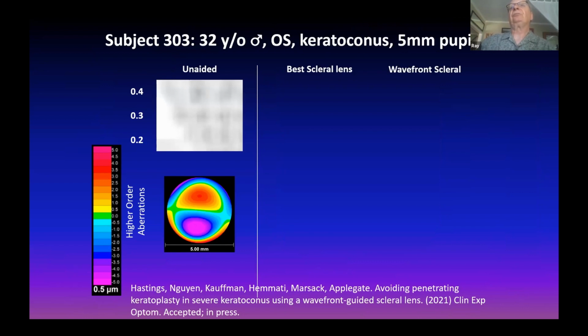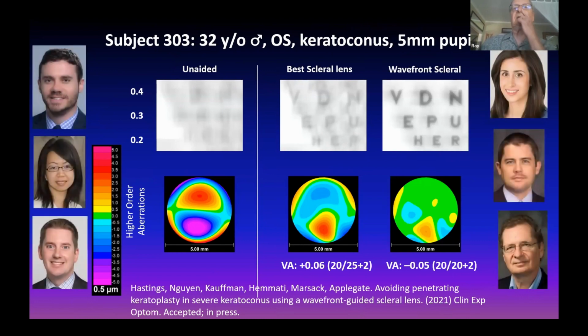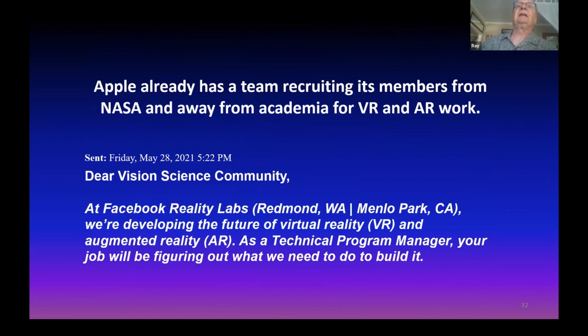And of course, you can use them to design wavefront guided corrections. Even the best spherocylindrical scleral lens doesn't do all keratoconics the best, but a wavefront guided lens does much better. All right, and I'll just stop after this next slide, just to point out that industry is really interested in this stuff now. Apple already has a team, recruiting members from NASA and away from academia for their virtual reality and their augmented reality work.